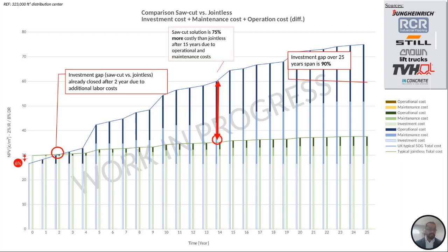But as the building continues to be used, there is wear and tear maintenance that we have to account for. So by year 14, 15, the cost is going to be exponentially greater compared to a typical saw cut floor. So when we talk about long-term investment, a jointless floor is going to have a small premium up front, but it's going to be able to offset the cost of operation as you look forward to the investment.